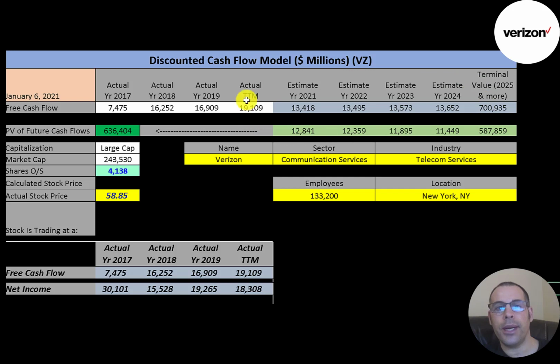We estimated 4 years of future free cash flows. We also estimated terminal value, which is all cash flows past year 4, for that $701 billion. We discounted those numbers back to today using the weighted average cost of capital.